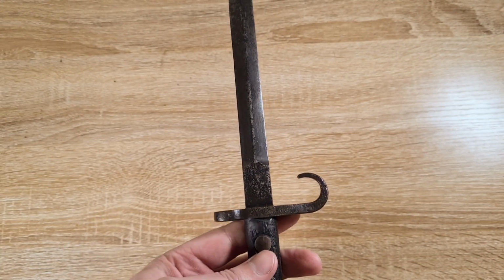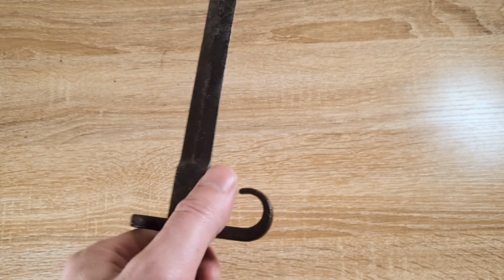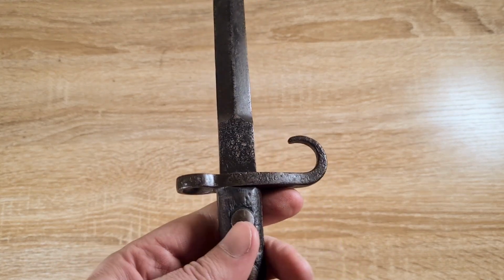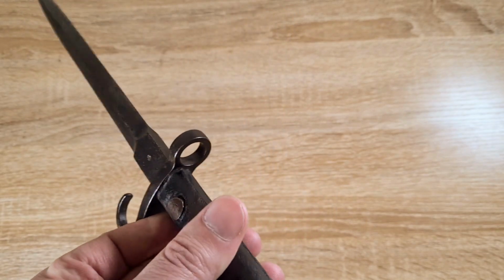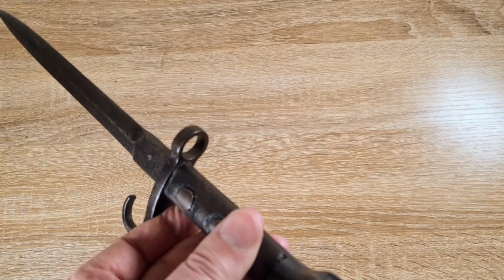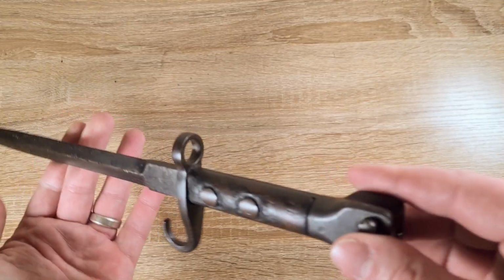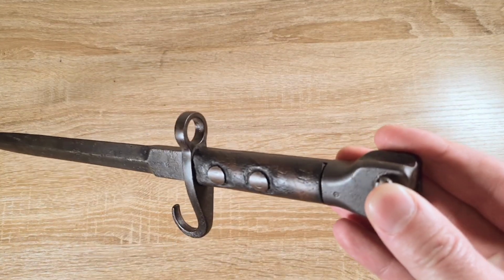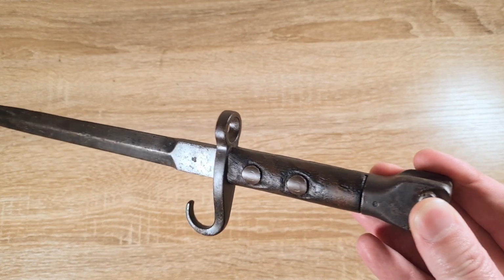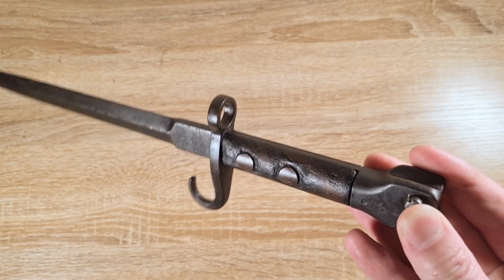Quillons were removed by many countries because they get in the way. They get tangled in equipment, they get tangled in foliage, and when you're fighting in the jungle, I can certainly see the issue with that. Then we have the muzzle ring sitting nearly flush with the handle, and we have our wooden grip panels, one each side. And you'll pretty much always find these with very dark coloured wood, and that's a result of absorbing a lot of oil and a lot of moisture.